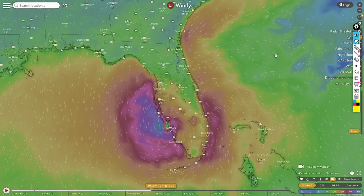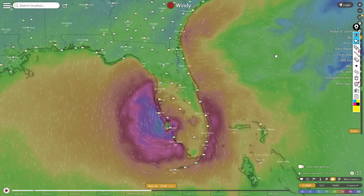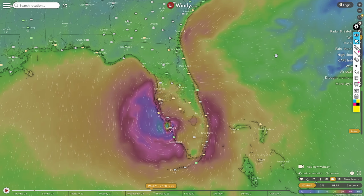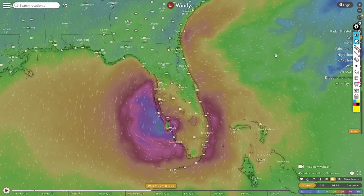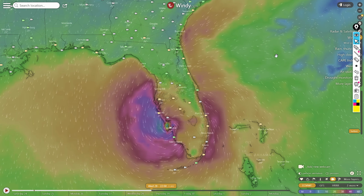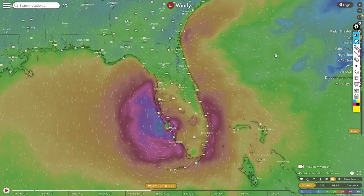So we're really going to have to wait on this storm in order to determine the area of impact, and the National Hurricane Center have explicitly stated in their discussion that there is uncertainty in this track as the storm moves into the Gulf of Mexico. I mean, hell, it hasn't even formed yet into a hurricane, so we're a little ways off yet.